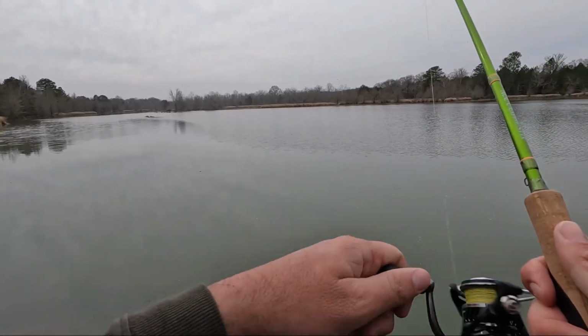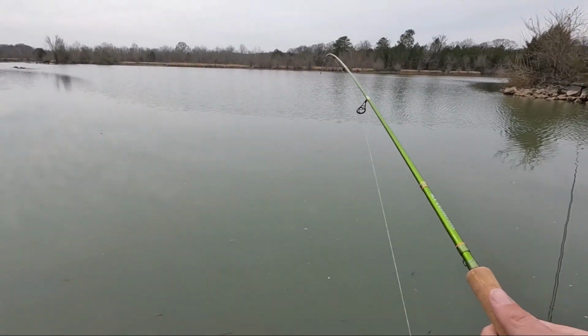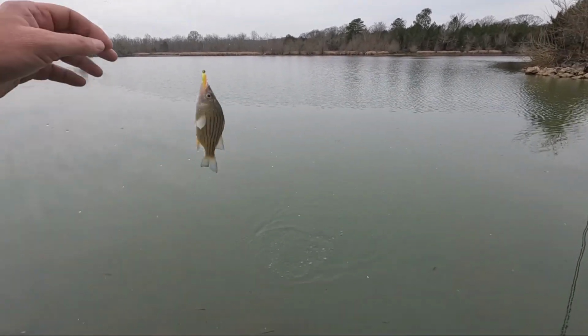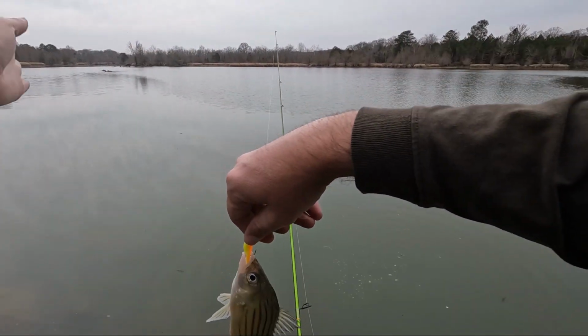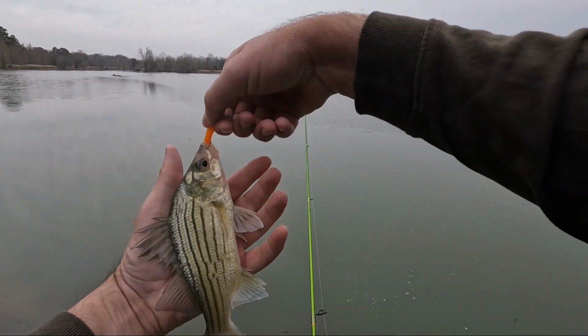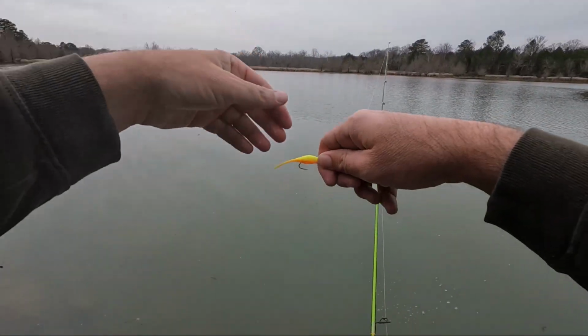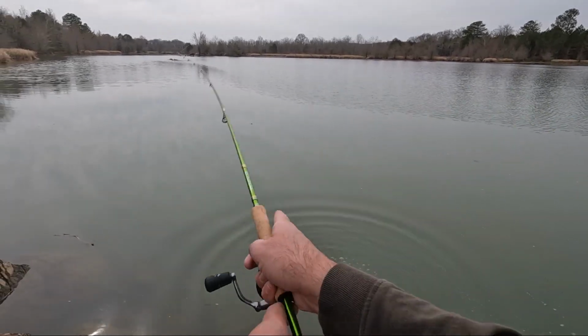Boom. This is pretty good. I didn't know if I was gonna get a bite here. Now I've gotten onto a little pattern, kind of like I got those largemouth earlier. That's a little bit bigger. Just working it slowly, bouncing it right through here. Man, we'll just keep on doing this for a little while.